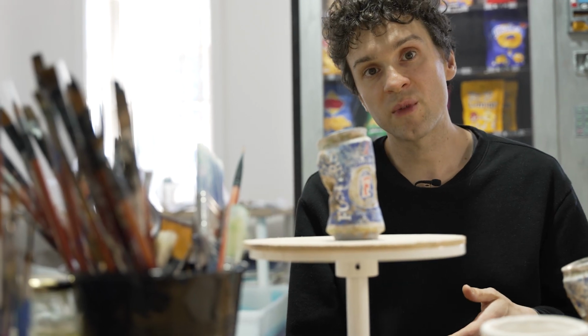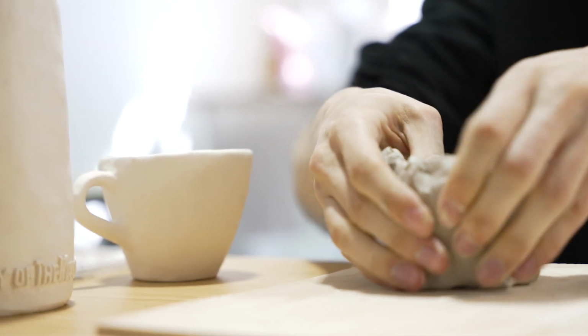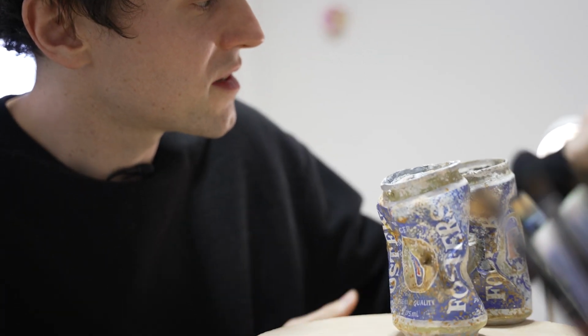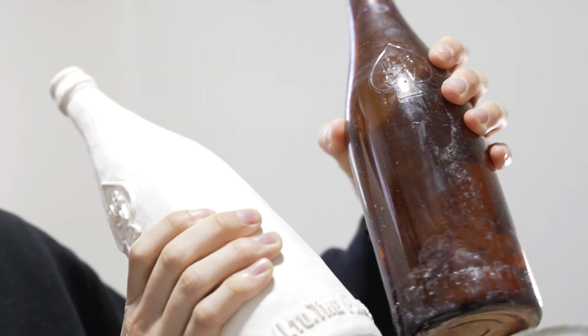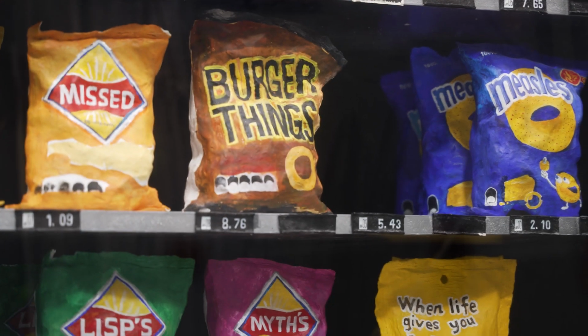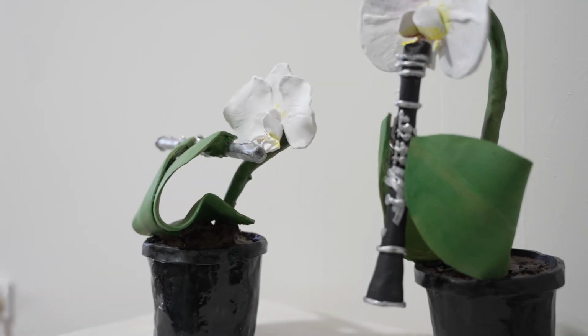Clay is a really slow medium, and I really like that it's slow because it gives you time to really reflect on an object. With something like this bottle, thinking about the little marks that are on it and around it, hand sculpt it, let it dry a lot, and then you put it in the kiln and fire it. Sometimes I'll use glazes, sometimes paints after that, and that's all hand done as well.